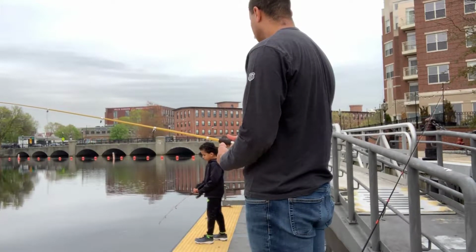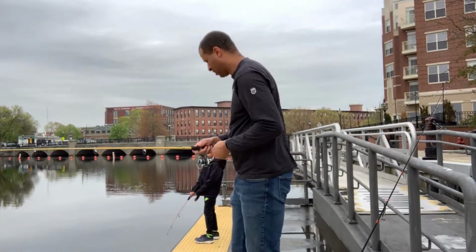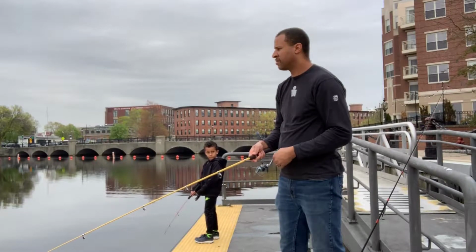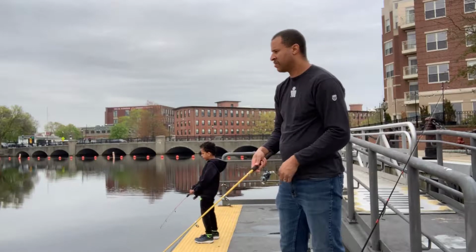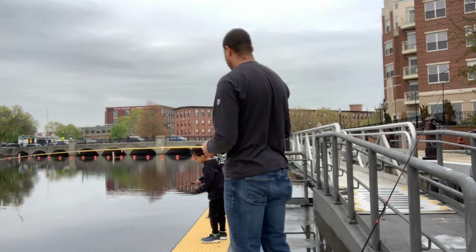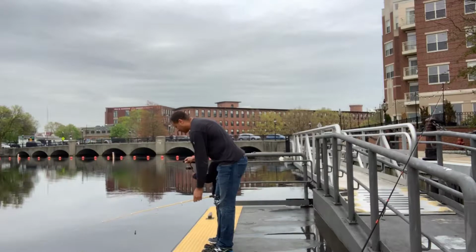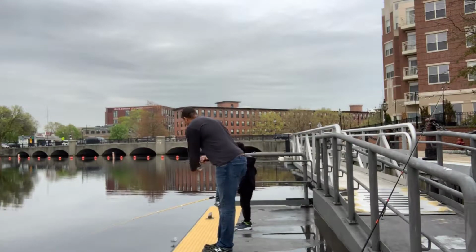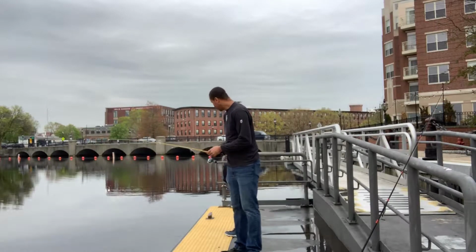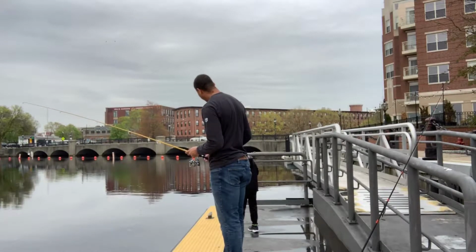What's the push on your line, dude? Because I'm trying to make it work. Are you letting it go down to the bottom though? The weight at the bottom? We go all the way down. It's not in the water. No, it's too close. You don't want the fish to see you. Try with that. It's fine. Still loose. The line is loose. Reel it in a little bit. Loose line. There you go.